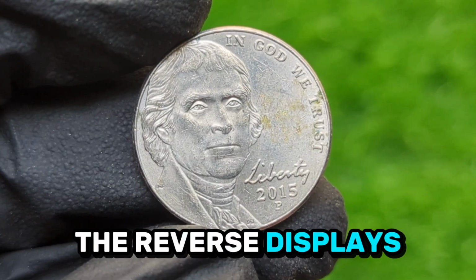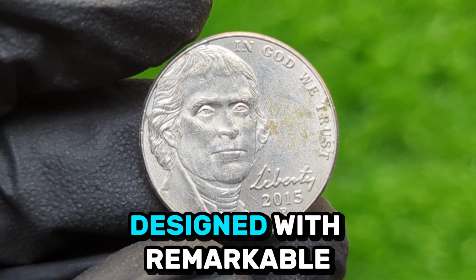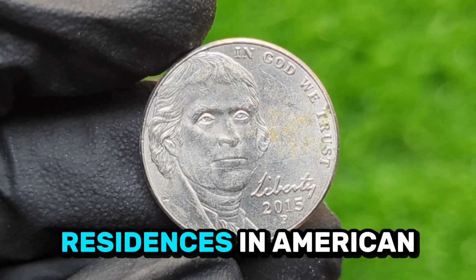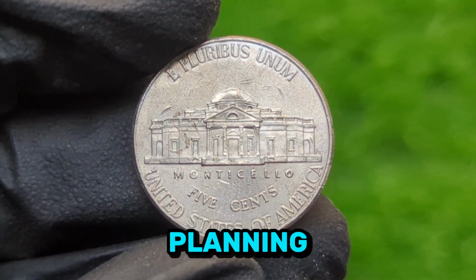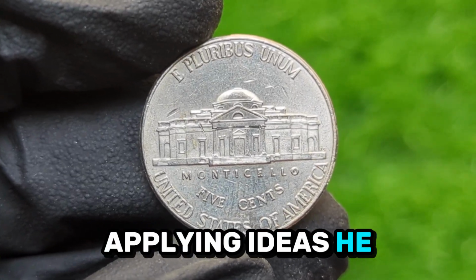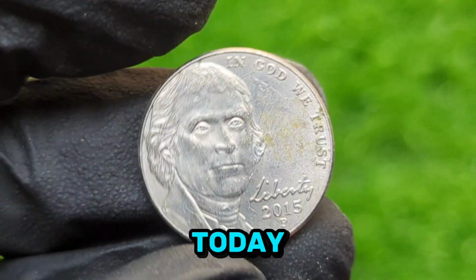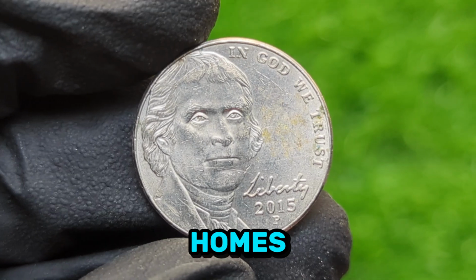The reverse displays Monticello, Jefferson's historic Virginia home. Designed with remarkable architectural precision, Monticello became one of the most recognizable residences in American history. Jefferson spent decades planning, redesigning, and improving the estate, applying ideas he admired from classical European architecture while adapting them to American conditions. Today, Monticello remains one of the country's most visited historic homes.